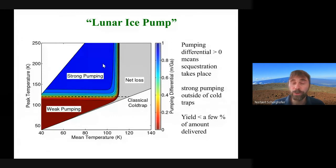I've tried also to estimate the absolute amounts of how much water one can expect, and it's probably maybe 1% volume percent of water. I mean, it depends greatly on how much water was delivered to the moon. But if you deliver a meter of water in 1 billion years, which is a realistic estimate, then we are talking about a few volume percent of water at depths below the diurnal skin depth. So these are depths of a few centimeters and beyond, where this would build up.